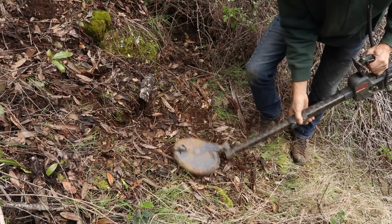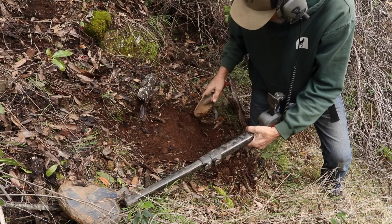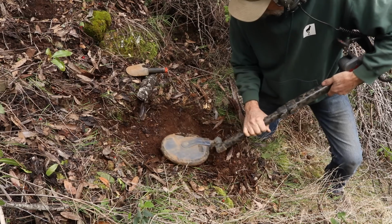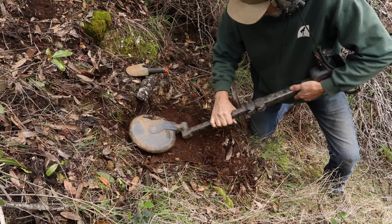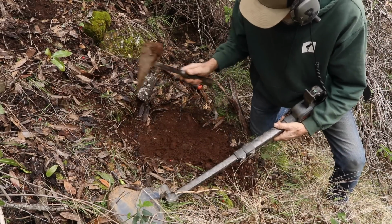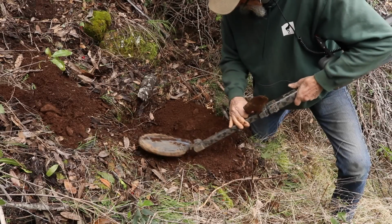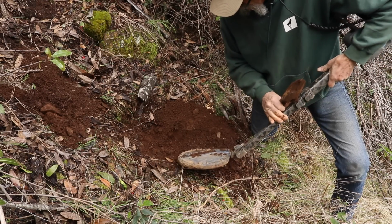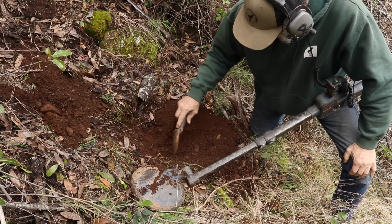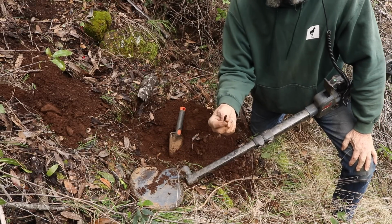Now that one's pretty light. It can be a hot rock or it can be a piece of gold down deeper, but it sounds good. And now it's starting to sound like a piece of iron. Okay, I think we're dealing with iron on this one, so we'll go a little quicker. And a nail it is.